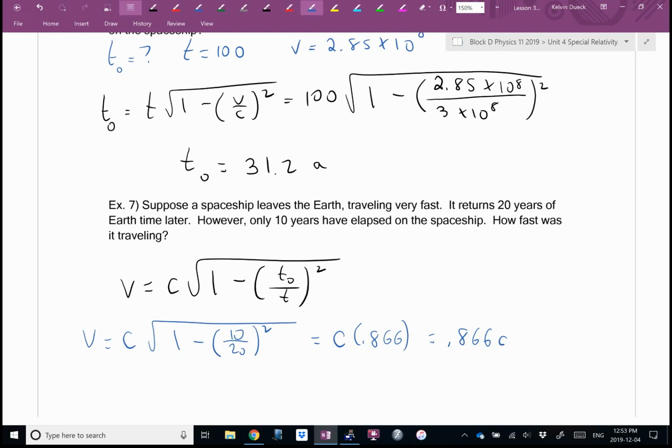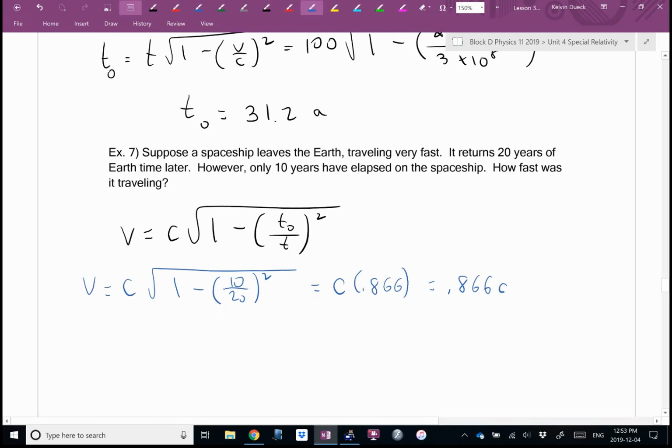It's 86.6% of the speed of light. If I don't put the C in as a number, if I just let it tail on, I'll actually get an answer as a percentage of light. If you're wondering how I was making up the questions that we did earlier, this is how I was reverse engineering them. Okay, so we can say this: V equals 86.6% of C.